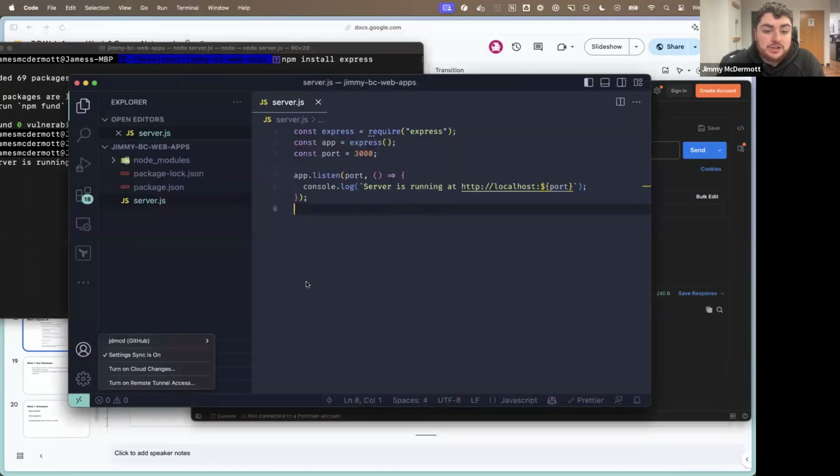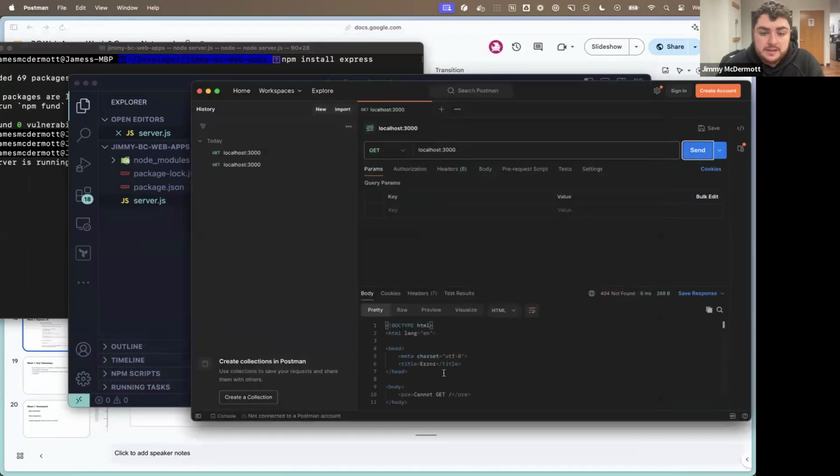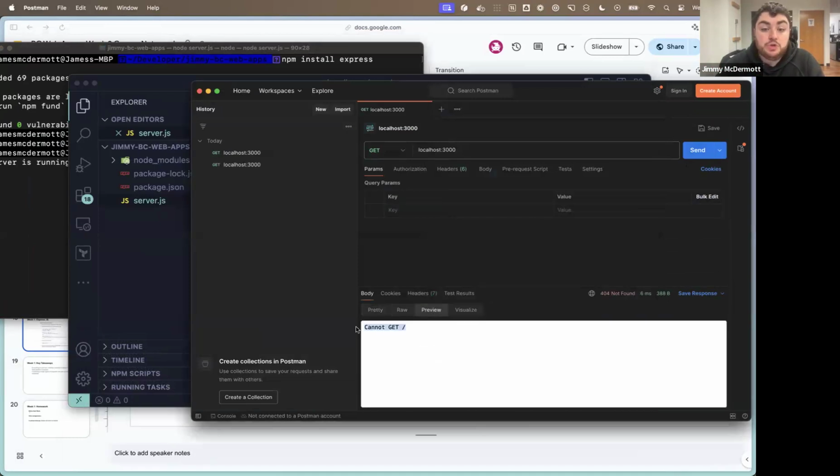Now, I haven't defined anything in my script, in my server here, to happen other than I want the server to start. So if I run this, I'm going to get something in HTML that tells me I can't do that. There's no route that knows how to handle that request, right?